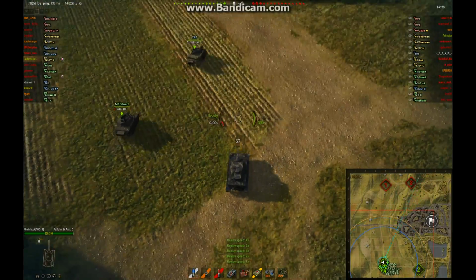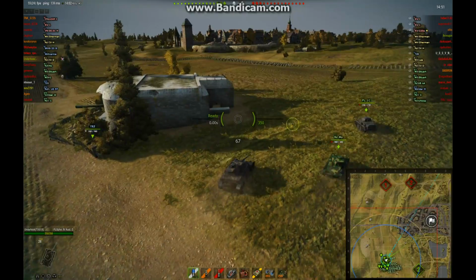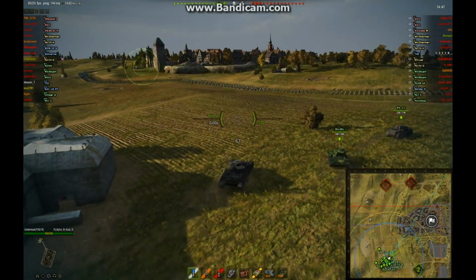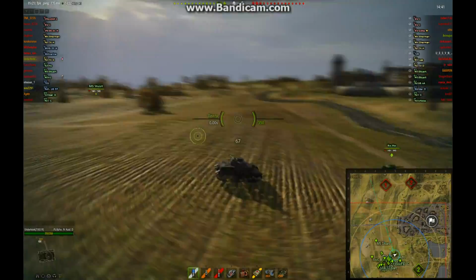Let's go. The map is Siegfried Line. It's a tier 5 match. We're in our tier 4 German medium, Panzer 4D. Like I say, out of the 35 games I played, I only had 4 tier 4 games, so I can't really show you anything. Didn't have any good ones either.